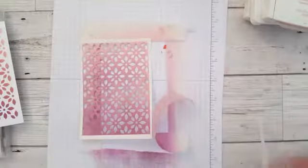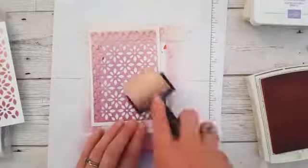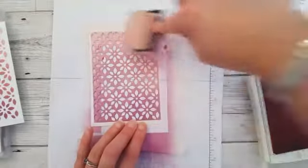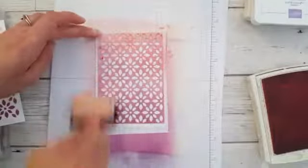So what I'm going to do is take my sponge, and I'm just going to take the pink and just roll it around the edges a little, just so it's less obvious.